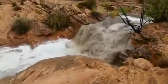Alright, we're coming down to the next part. The water velocity is picking up as the drop-offs come up. I'll turn the camera around in just a second here. Here we go. Oh, it didn't flip around. Hold on one second. There we go.